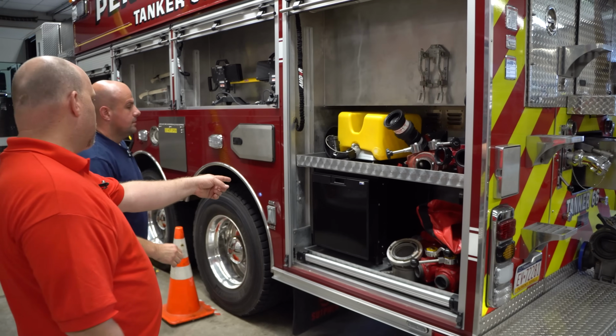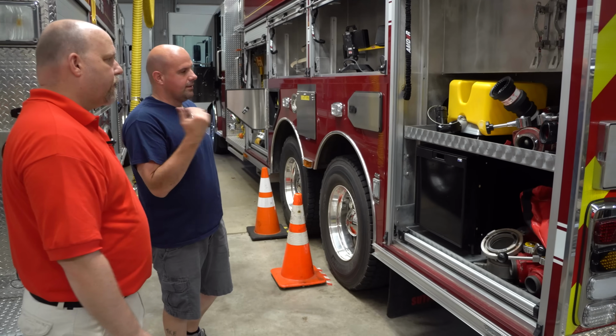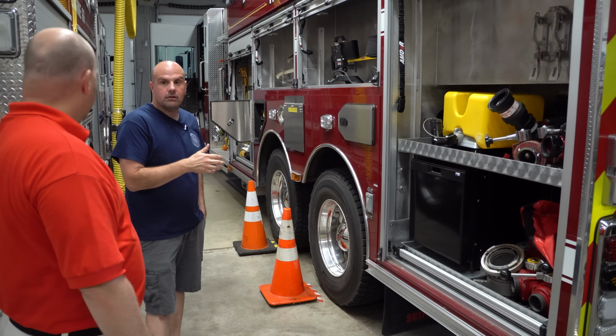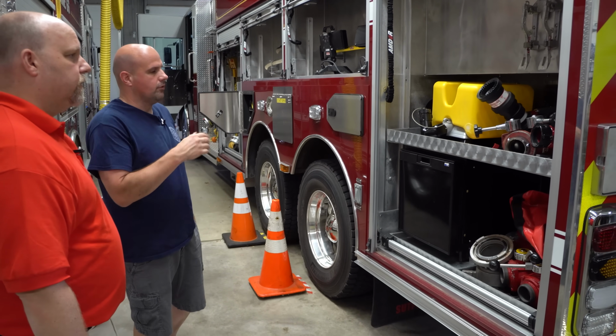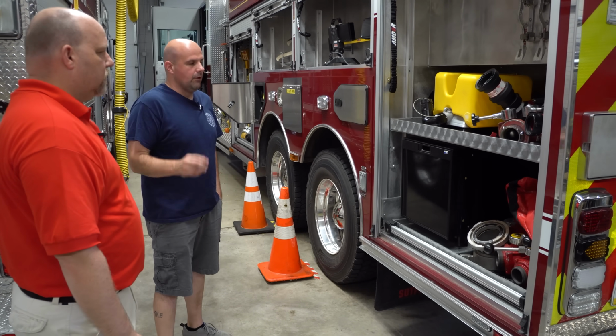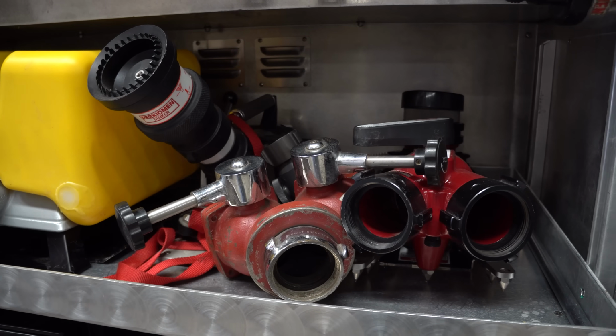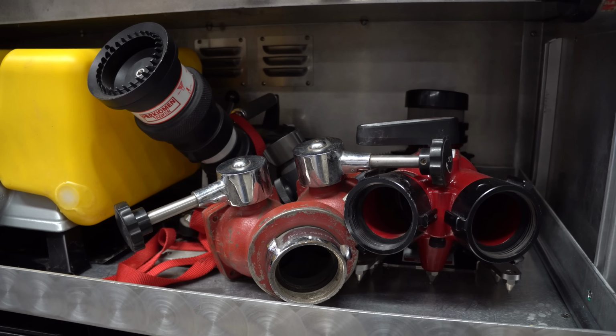It looks like you got a mini fridge for some refreshments or rehab. Yep. Get the water, keep it cold in there, for when the guys are out during the summer, or when the firefighters are out. Keep them hydrated. And we have some appliances. We have a phantom pumper, some water thief. We have a gated Y in there as well.